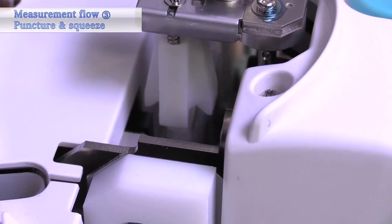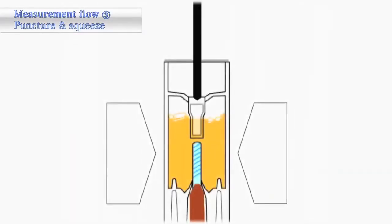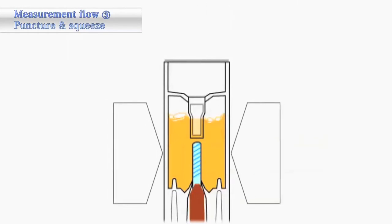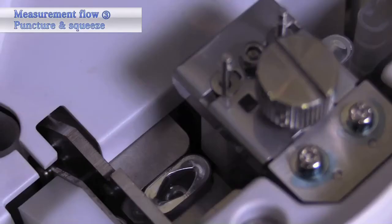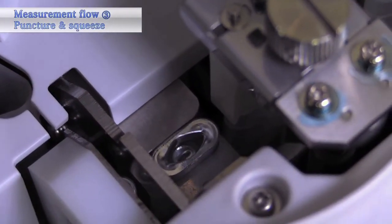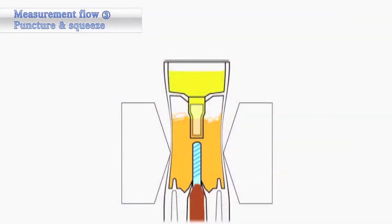The puncture needle unit penetrates the two aluminum stickers of the sampling bottle. The squeezing unit presses the sides of the sampling bottle. The sample solution goes through the filter into the sampling cup at the top. Any excess sample flows back into the sampling bottle after sampling.